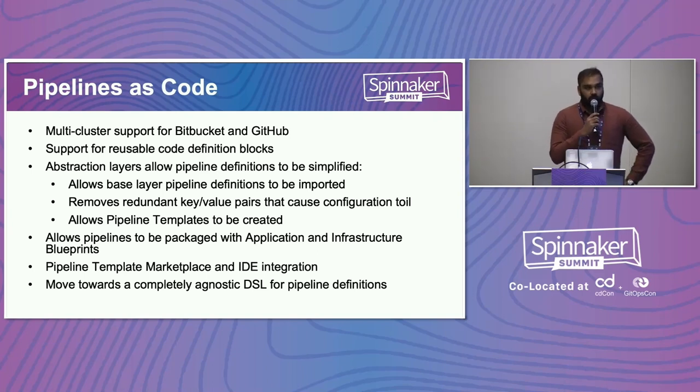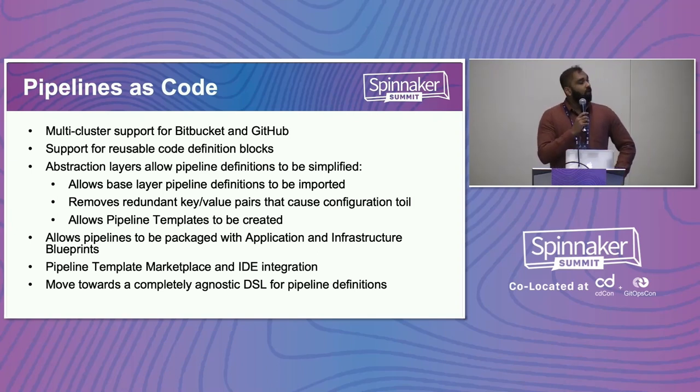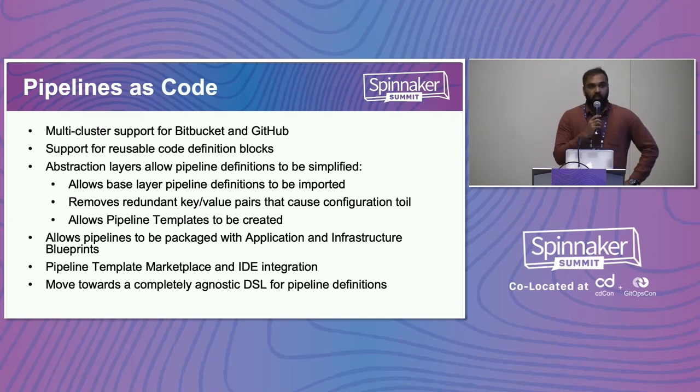What this will also allow us to do is package all these pipeline as code files as part of pipeline templates. So we're working towards having a template marketplace which supports different deployment strategies so that when users come and select one of the blueprints, they can also pick a deployment strategy with it. They'll get that as part of their output.